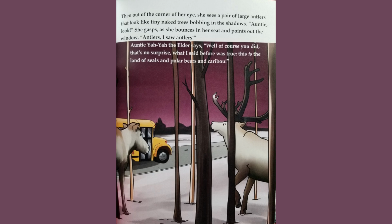Auntie, look! she gasps as she bounces in her seat and points out the window. Antlers! I saw antlers! Auntie Yah-Yah the elder says, well, of course you did. That's no surprise. What I said before was true. This is the land of seals and polar bears and caribou. Remember, I thought it might be a moose? Now we know it's a caribou.